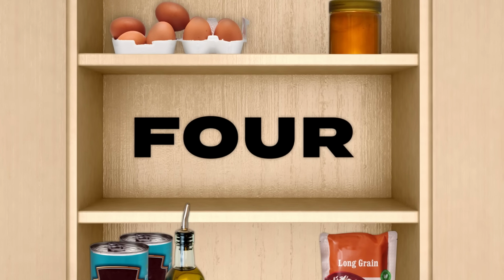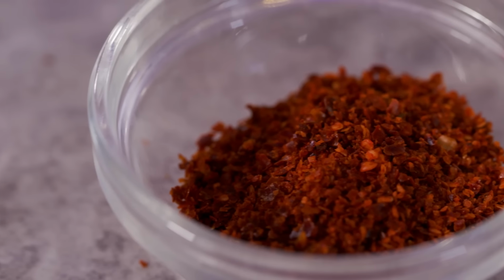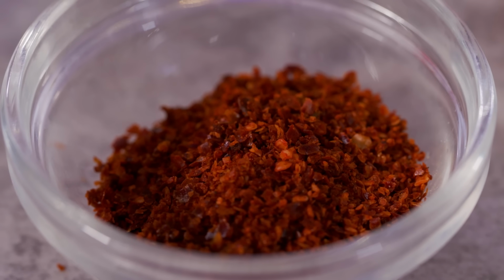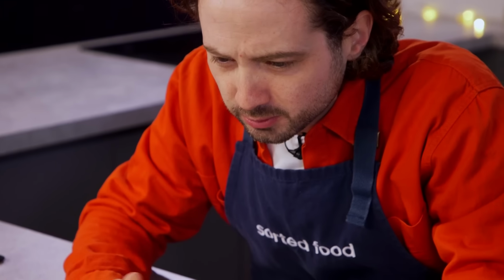Last one, number four, something else we think you should have in your store cupboard that goes above and beyond the basics. Straight away, it looks like a chilli of some sort. Have a taste. Oh, slightly smoky. It's a very tingly spice. It's tingling the end of my tongue, but it's not hot. Oh, it is hot, but it's a very sweet, fruity chilli that's tickling my tongue.